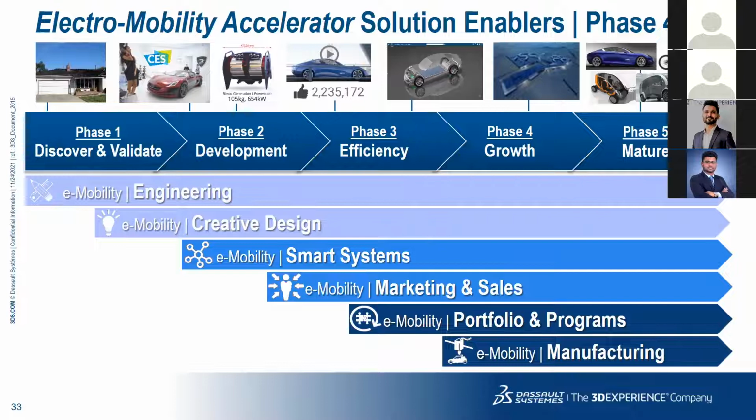So we do have two more phases, which are growth and mature. I think by now you would have gotten an idea as to what all we can provide and what are all the solutions that keep on growing. In the growth phase, again, you go into detailed engineering, smart systems, marketing and sales, portfolio, manufacturing. And once you're finally a mature company, you will have a lot more complex things to take care of. So each phase has different things that you need to focus on, and accordingly, we have those enablers, basically a bundle of solutions or a bundle of things that you have to do in order to keep up with the pace and move on to the next phase of the startup that you have.